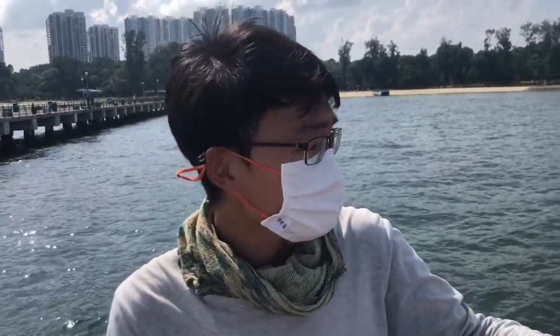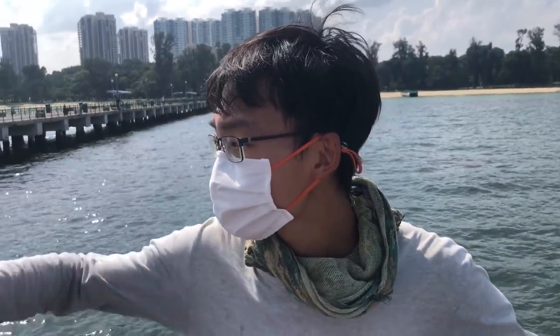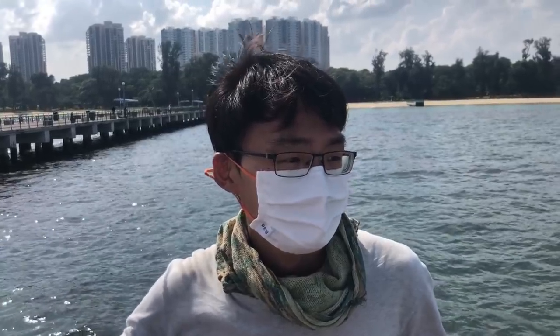So today we are at Bedok Jetty. The time now is in the afternoon and currently it's quite windy and there's been a bit of red tide, like algae bloom. There is a lot of algae coming in. It just moved over to the right side of the jetty. So this algae bloom actually kills the fish, creating oxygen dead zones.